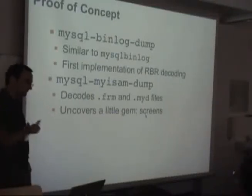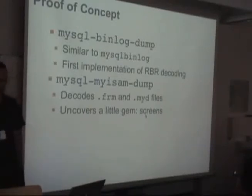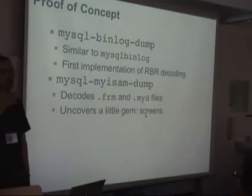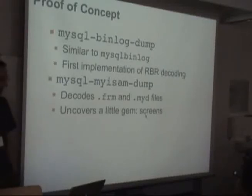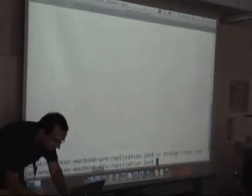The other one is MySQL FRM. There's no replacement for that one, which is decoding the FRM files and the MySQL data files. MySQL data files are very simple in structure, but you can't decode them without first knowing about the FRM files. FRM files hold your table structure for all of your tables, independent of what storage engine you use. They contain column names and column sizes, where your indexes are, and foreign keys; all that is stored in the FRM files. Now, FRM files, I just have to show it.